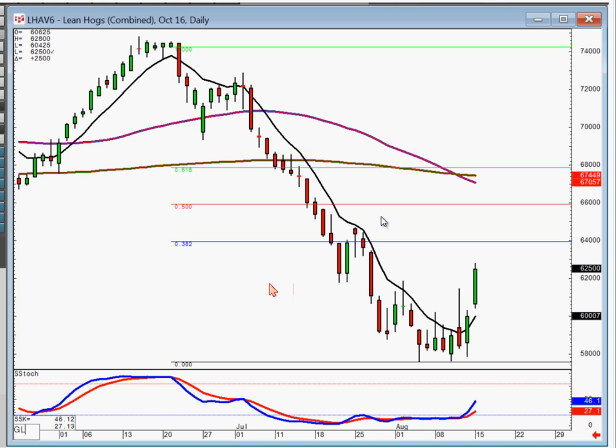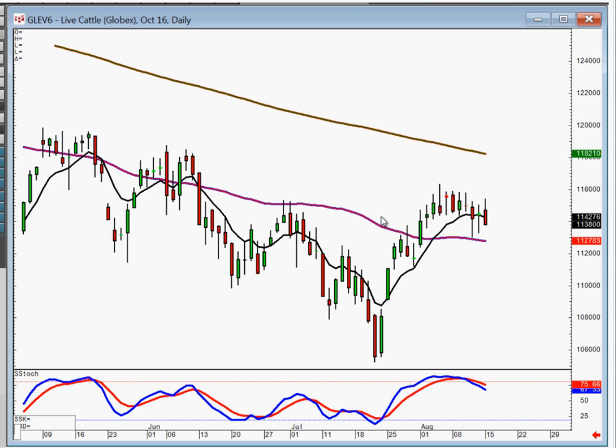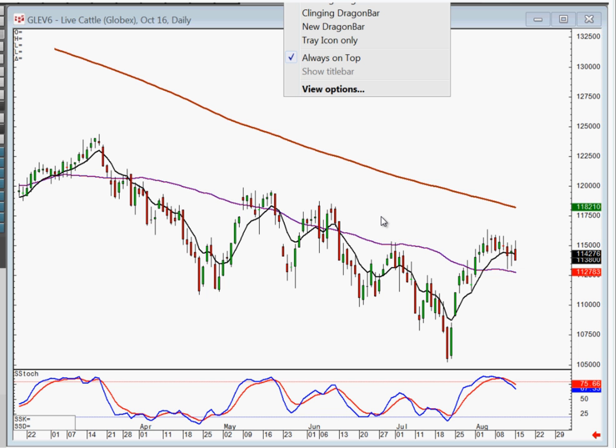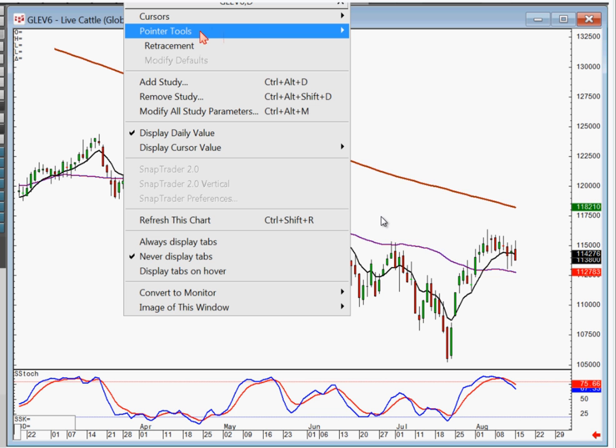We're about ready to go short on live cattle. Because again, this is where you kind of observe the obvious. The obvious is that there's a downtrending resistance level right here, and now we're starting to see indecisive trading at that level. I think I can actually draw a trend line down through there.